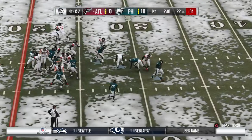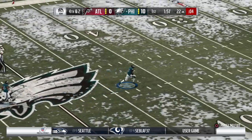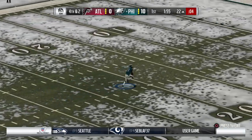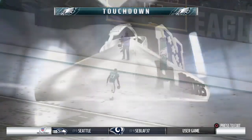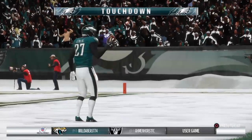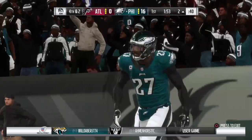To the football, it's blocked. It's picked up, a live ball here, and he's into the clear. The 40, he's at the 30, 10, and he'll score. Touchdown, Eagles! As his guys are in for 6, the Eagles have 6 to their lead.